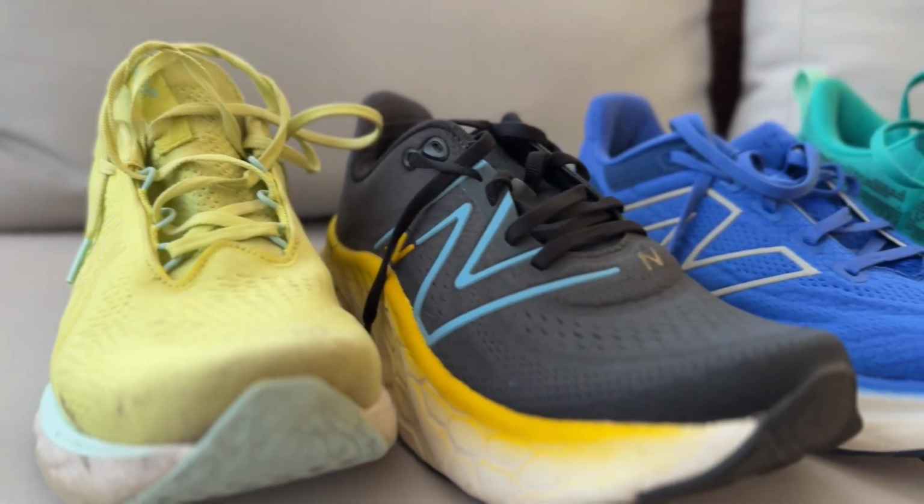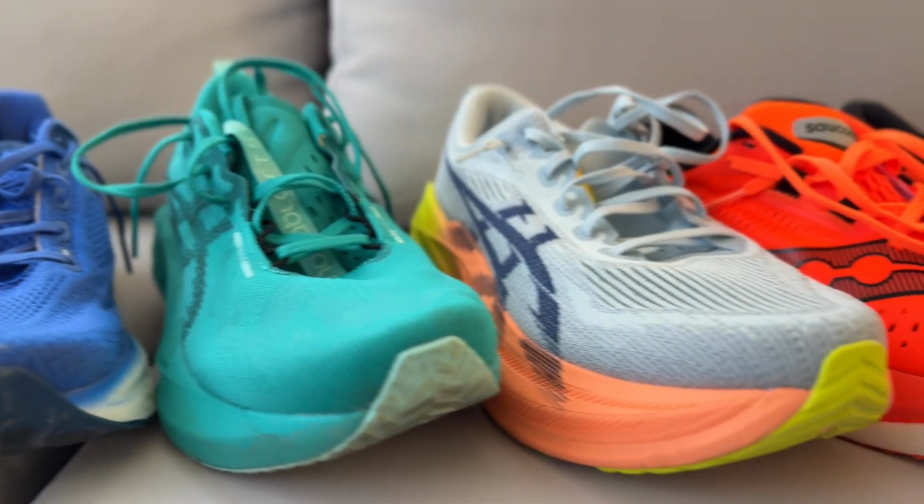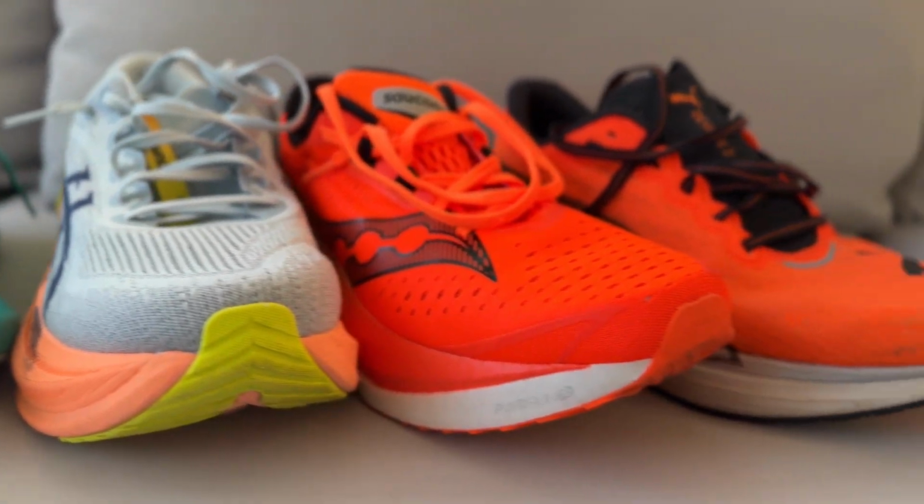So there you have it, folks. These are the shoes that are in my current rotation for my London Marathon build-up. I'm sure I'll come across more shoes throughout my training because I have quite a bit more to go, but these are the ones I'm currently using in my rotation and why I'm using them. I'm not saying you need to go out and buy any of the shoes that I'm currently using. These are just the ones that I enjoy using during this London Marathon training build-up.